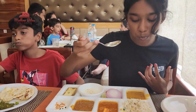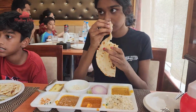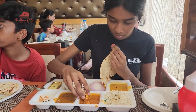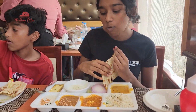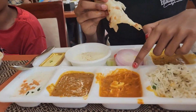Then my mom handed me a roti and I decided to try the other gravies. As I dipped into the paneer gravy, I realized it actually wasn't just butter paneer. It was actually just some paneer gravy that had some sev in it that I found inside. It's not visible on camera, but there was actually some sev in it.